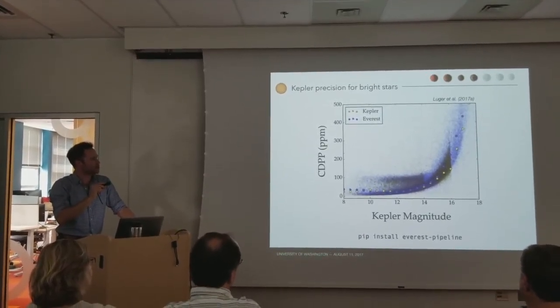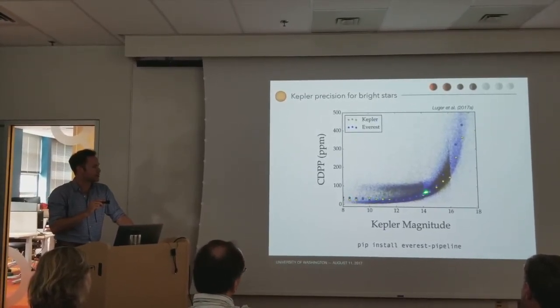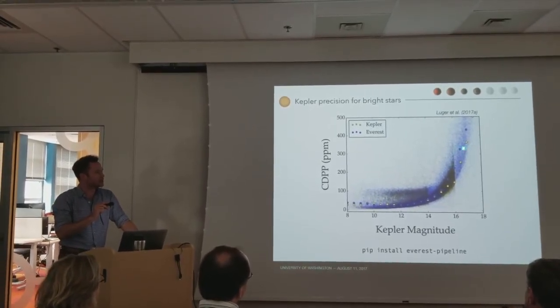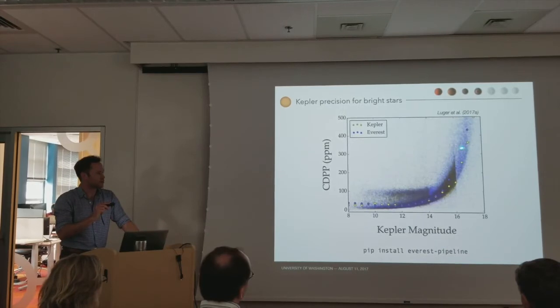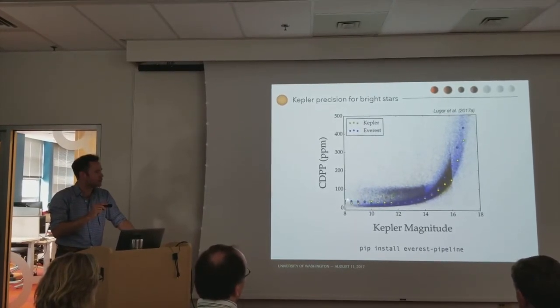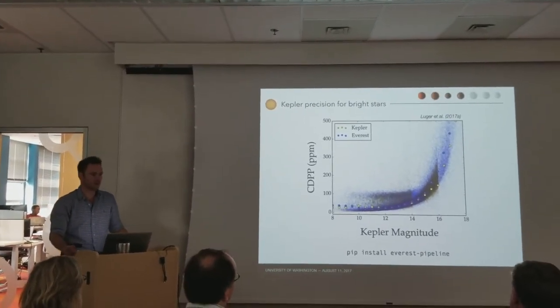And now the distribution for K2 light curves detrended with Everest coincides with it up to about 15th magnitude. And then here you can see that there's residual scatter that we're not correcting, but we're still doing extremely well. So we recover the Kepler precision for the brightest stars, which are the ones that we look for planets around anyways.